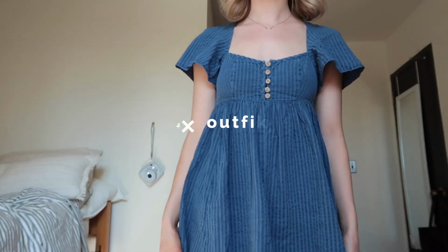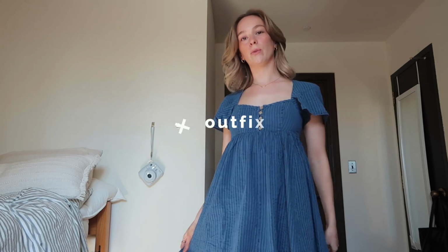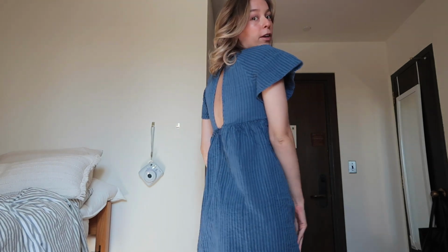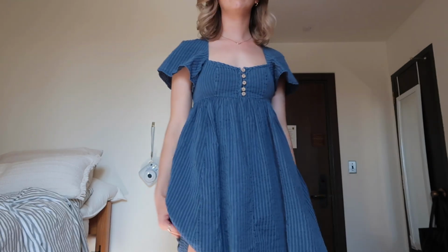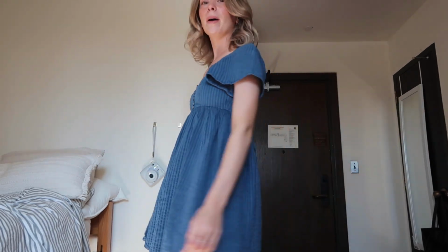And now I'm gonna get dressed. Decided to wear this blue dress from Urban Outfitters. It's very simple and very comfortable. It's also pretty short, but it's warm outside, so we can do that.